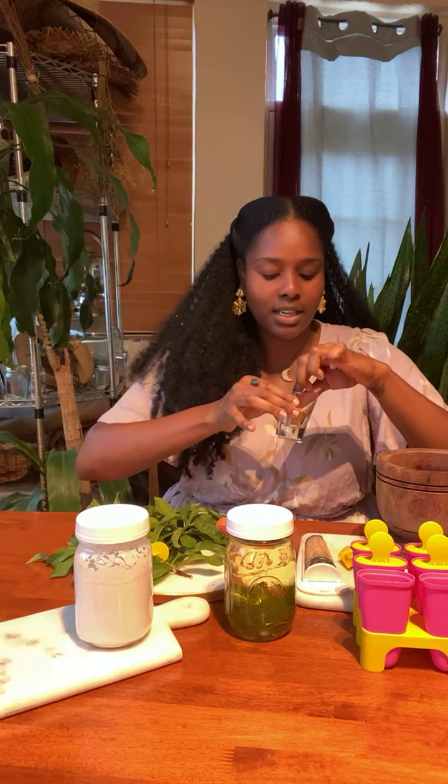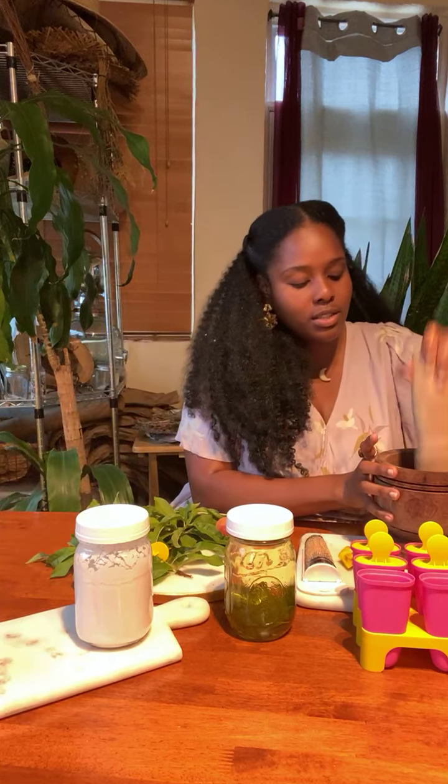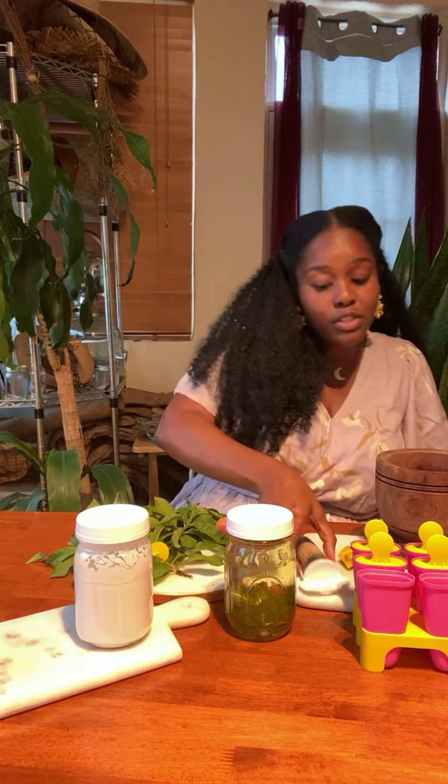And for those who like a touch of sweetness in their teas and icy things, right? Adding your sweetener of choice. I have some date sugar here that I'd like to sprinkle in, right? And just allow it to have some flavor.